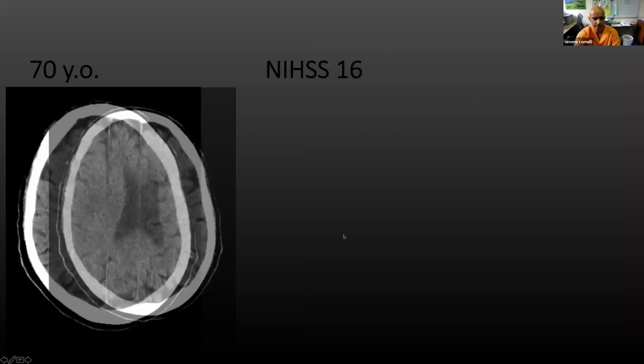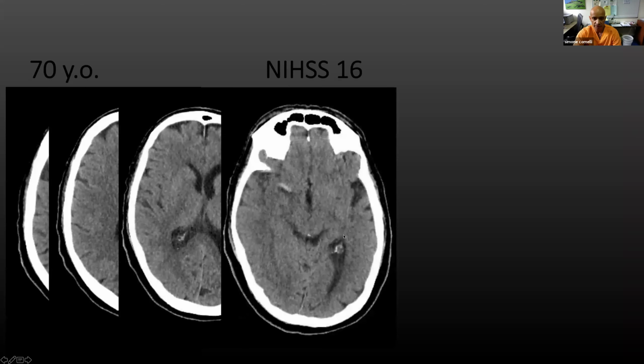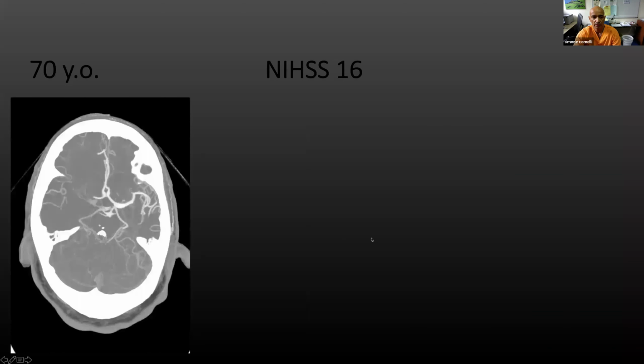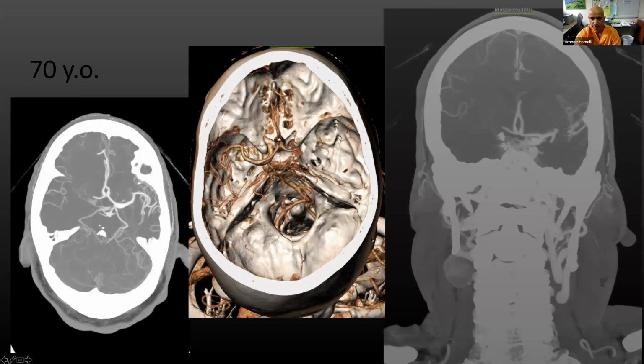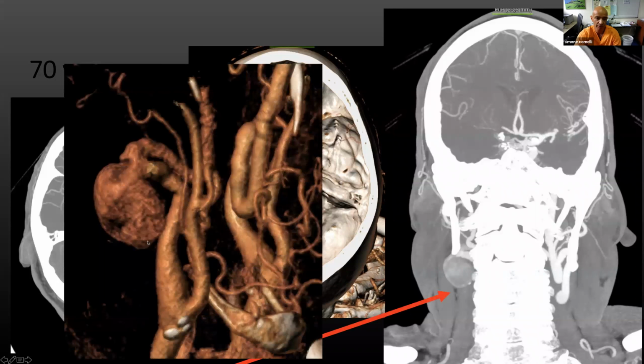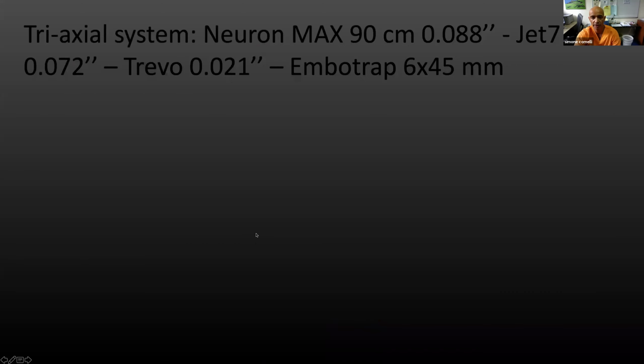This is another patient. This is the CT. You can already see the M1 segment occlusion. This is the CT angio, but the situation is different from the other cases because we had this huge pseudoaneurysm in the bulbar part of the carotid artery. So it was challenging to pass the postbulbar part of the carotid artery to reach the intracranial system. It was not very easy.